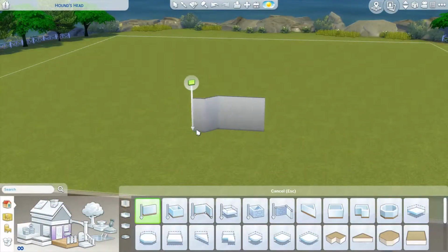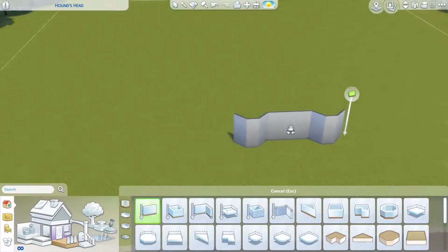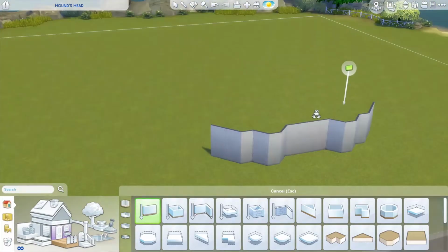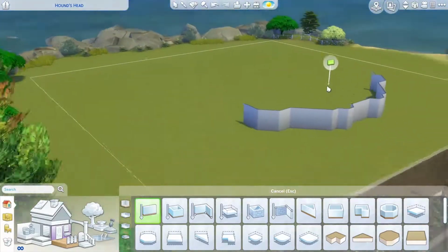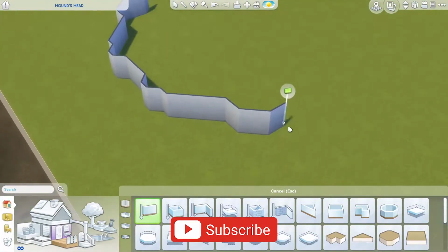Hi everyone, my name is Bailey, and in today's video I'm creating a 5-bedroom, 3-bathroom, I think that is right, I could be wrong, I kind of forgot, but a very large castle. This is the first castle that I've ever built.